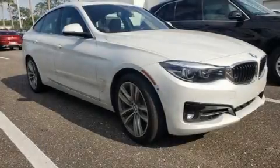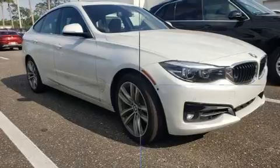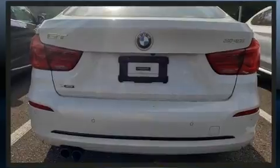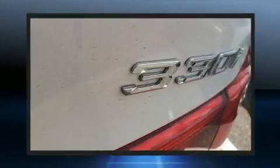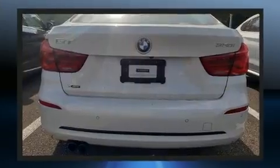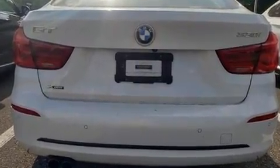Get excited about the 2017 BMW 330i. With less than 40,000 miles on the odometer, this versatile and environmentally responsible vehicle provides both comfort and driving innovation. It features an automatic transmission, all-wheel drive, and a 2-liter four-cylinder engine.